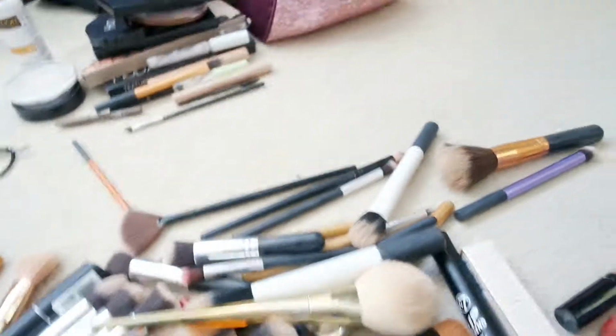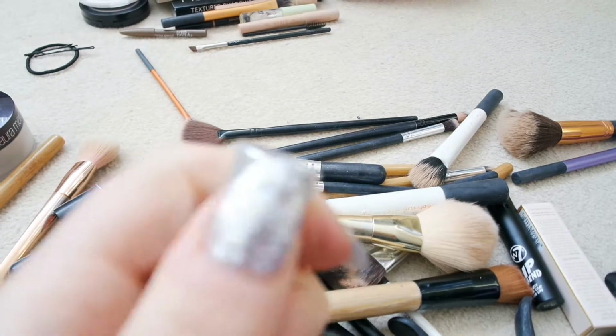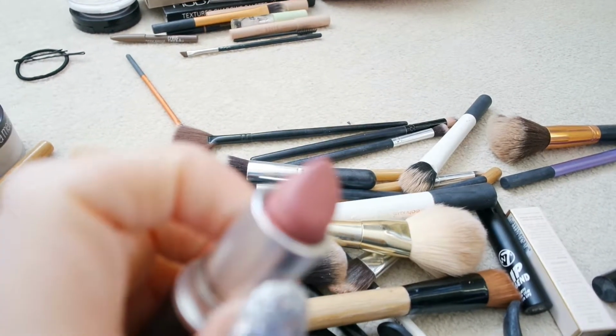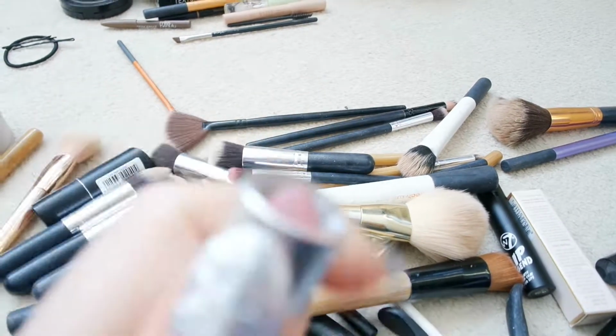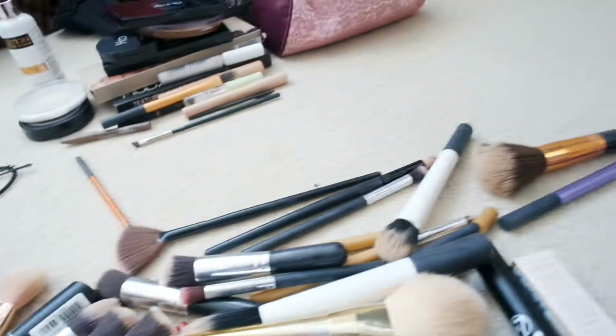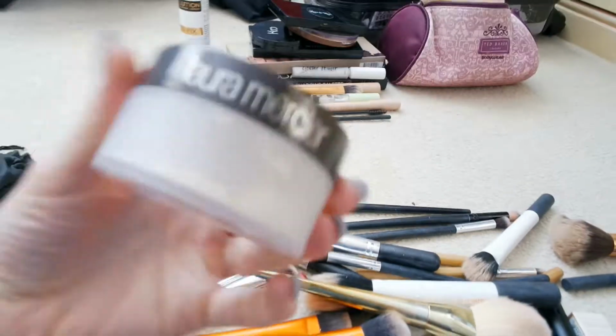Oh, this is my sister's MAC Brave. So look at that beautiful colour. Going for a pinky. Yeah, that works for me. I can smell it. It smells really good too. My Laura Mercier setting powder. It's my absolute favourite. Fully recommend that.